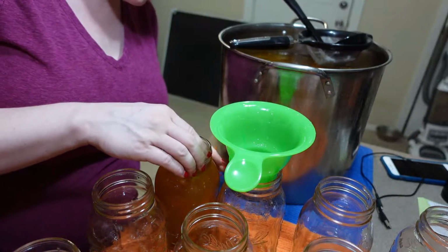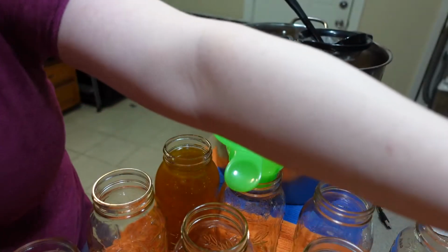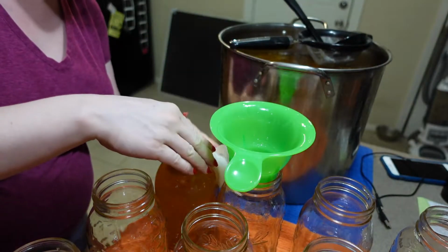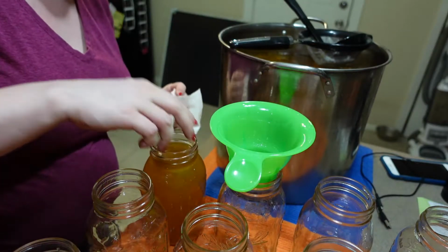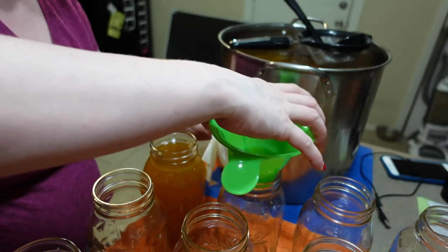Now I did make a little bit of a mess. I'm gonna go ahead and wipe the outside of these jars. I am going to also wipe them down after they've finished canning, but I don't wanna have a huge greasy mess while I'm moving these around later. They're gonna be slippery. So let me go ahead and wipe these down really quick.